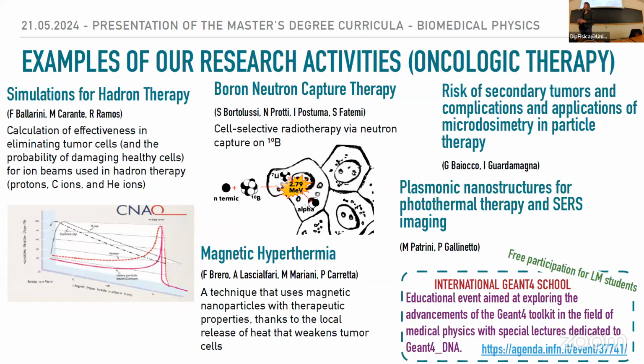Moving to the research activity, we can divide it into oncologic therapy, diagnostics, and radioprotection. In the oncologic therapy field, there is the group of Francesca Brero that works on simulation for hadron therapy. In particular, they work on the calculation of the effectiveness of hadron therapy, so the use of carbon ions, protons, helium ions in order to kill tumor cells.